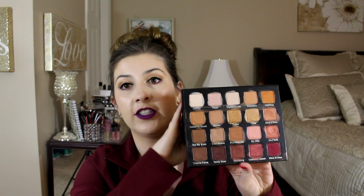I do have some blushes as well, which now that I think about it, I don't know where the blushes are right now, but I have 3 or 4 of those. So next up is my Violet Voss Pro Eyeshadow Palette. I did a review and swatches of this. I also owe you guys a look on this as well.